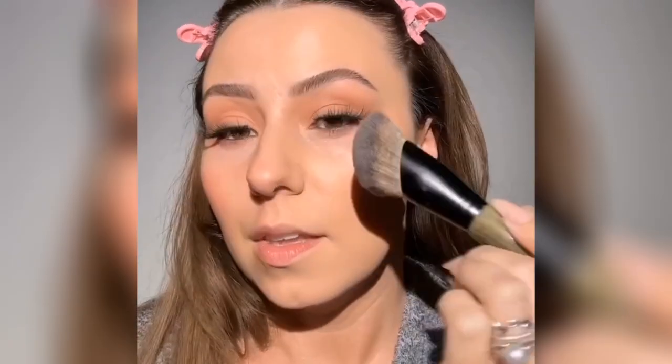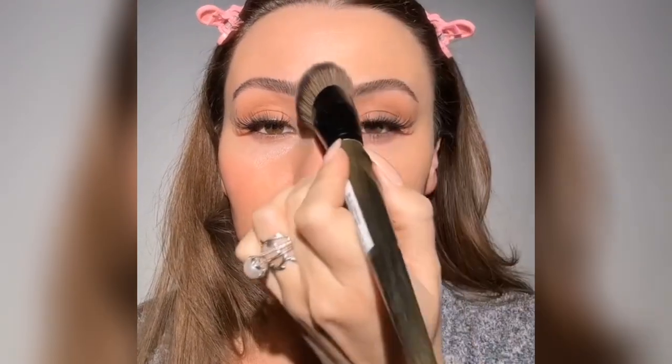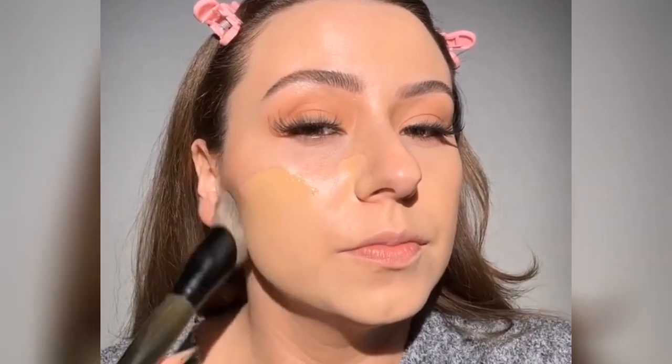Yep. It looks very natural. I like it. Let's watch this melt in. It definitely covers, but it doesn't feel heavy. That's really fun.